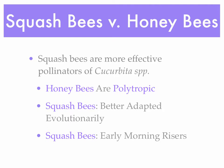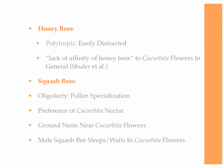So there are a number of reasons why research indicates that squash bees are more efficient pollinators of cucurbita species than honeybees, a few of which are outlined here, and I will go over them in more detail. First of all, as you all know, honeybees are polytropic, meaning they can easily be distracted by other better-looking, better-smelling flowers. In fact, one article I read described honeybees as having a lack of affinity to cucurbita flowers in general.